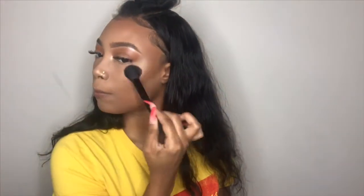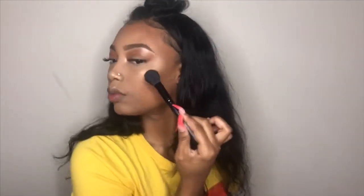So I hope my highlight distracts you from my crusty baby hairs. But moving on, we're just gonna set these brows, honey, with some eyebrow gel. If you guys have crazy brow hairs like me, then you need eyebrow gel. My life changed when I got some eyebrow gel. You can get it from the beauty supply store or Target or wherever.